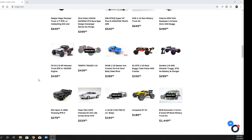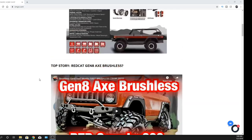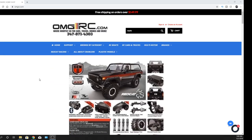I also want to let you guys know, I'm going up to the very top here, representing the OMGRC.com logo. Anyway, the Gen 8. I'm in the Facebook group, and obviously I'm a dealer, but people leaked information. This was all pixelated before I had it on there. I actually dropped the pixelated version into the video just to see if anybody caught it, like an Easter egg. But no one really chimed in on it, so, your loss, my gain.